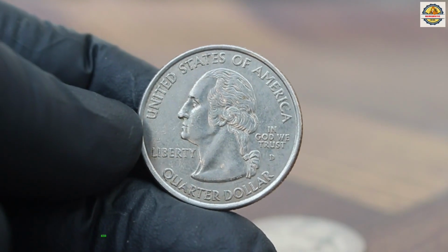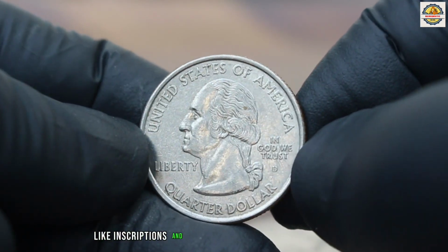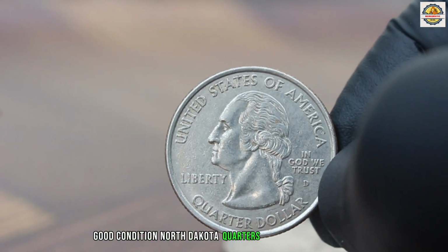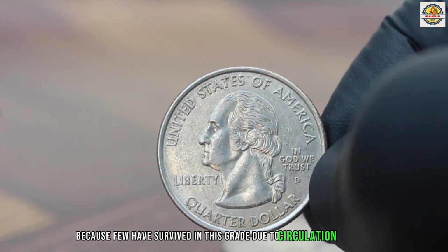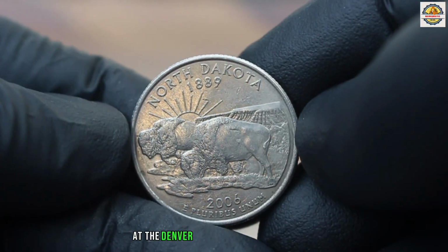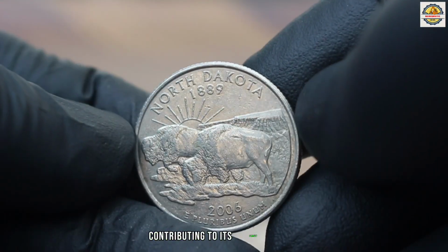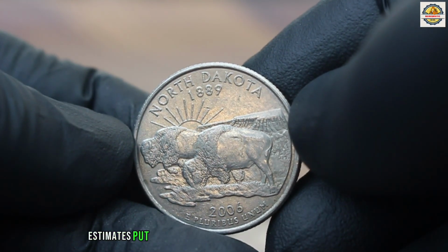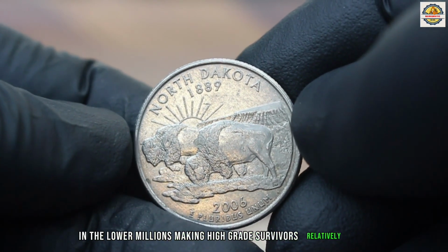In numismatics, good-grade coins have a modest amount of circulation wear, but all major details like inscriptions and imagery remain visible. For collectors, good-condition North Dakota quarters with the D mint mark are especially prized because few have survived in this grade due to circulation and loss. The mintage of the 2006 North Dakota quarter at the Denver Mint was relatively limited compared to other states and mint locations, contributing to its scarcity today. Although exact mintage numbers vary in sources, estimates put Denver's production for North Dakota quarters in the lower millions, making high-grade survivors relatively rare.